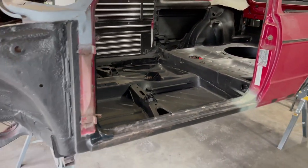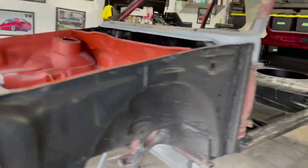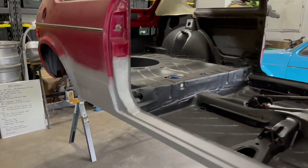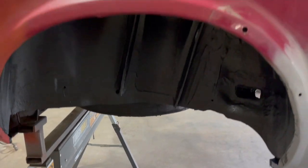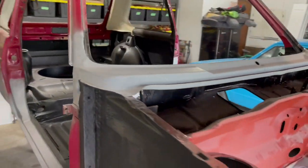We did a lot of small metalwork replacement. We replaced this rocker on this side. We did something similar on the other side, obviously, because we had that damage issue. A little bit of rust repair in the back there. We undercoated each of the wheel wells. So again, everything is looking mint. And so we're almost at the stage where we're ready to start throwing stuff at it.